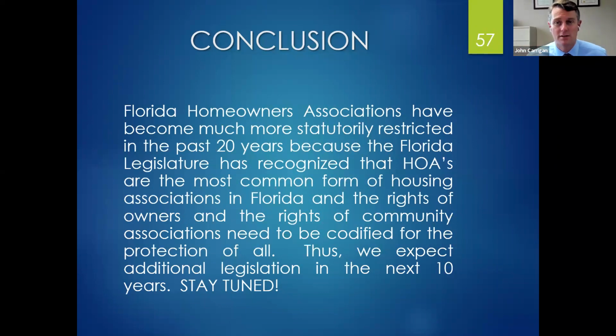Then, call the manager or call legal counsel and say, hey, we had this situation. I thought you said there was a change in the law on this. That's the goal of these presentations, is to make you educated, understand what goes to the manager, what goes to the attorney, and allow you to be best suited to exercise that fiduciary responsibility.